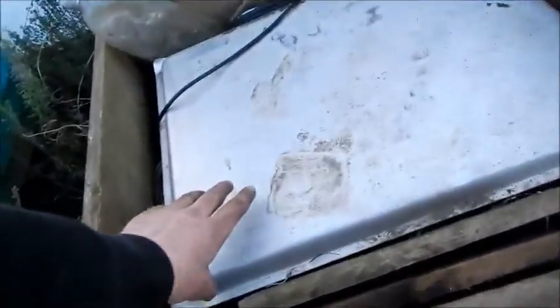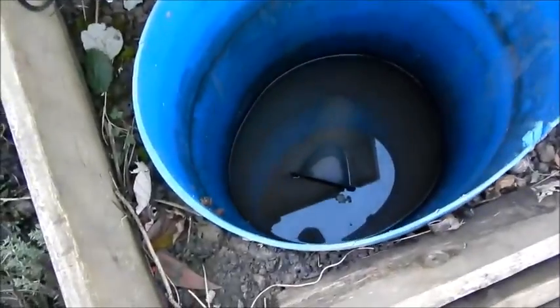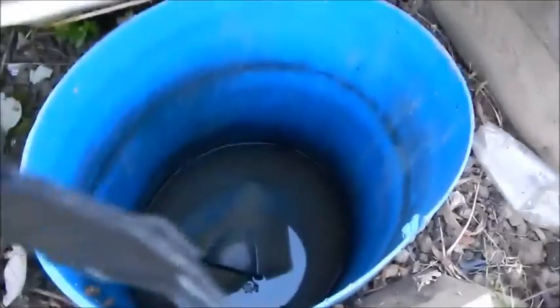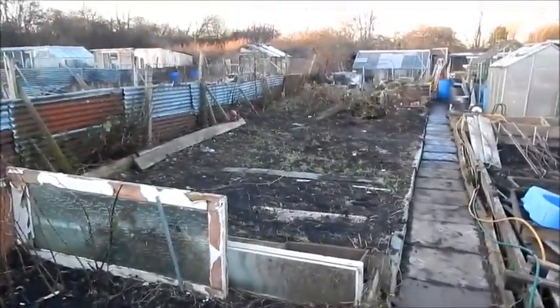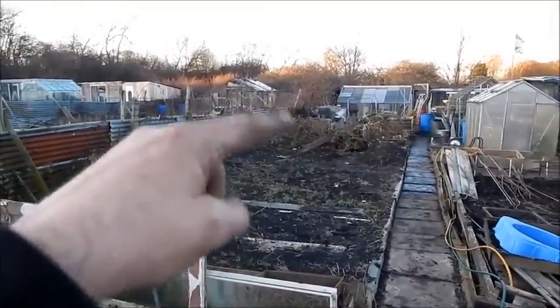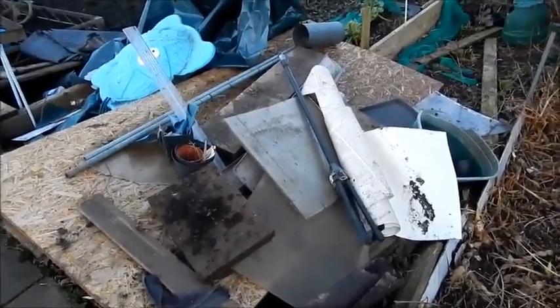This is a well, which is filling up, as you can see there. That's a bucket in the bottom. Canny. That was free. Everything free. So what I've done today is tidy up all this bit. All the bits that need to be chucked are in this pile here now, so they're ready to go into a skip.